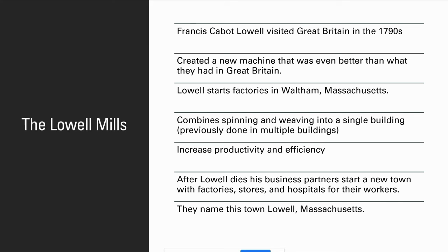Now, after Lowell dies, his business partners, investors, people involved at the top are going to create a new town with benefits for their workers, places that they can shop, places that they can live, places they can go to get medical treatment. Some very early examples of benefits for workers. They're going to create this town and they're going to rename it after their good friend Francis Lowell. They're going to name it Lowell, Massachusetts. And Lowell, Massachusetts is going to go on to be one of the most famous factory towns in the United States. So, pretty cool story there.